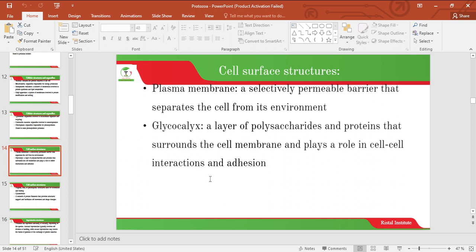Let's look at the cell surface structures. The cell surface structures include the plasma membrane, and the plasma membrane is a selectively permeable barrier that separates the cell from its environment. Because this membrane is selectively permeable, it allows certain substances to go into the cell, and it may not allow other substances to go into or out of the cell. Then we have the glycocalyx. Glycocalyx is a layer of polysaccharides and proteins that surrounds the cell membrane and plays a role in cell-to-cell interactions and adhesion.